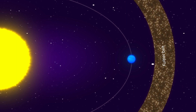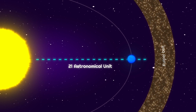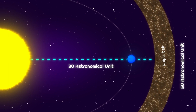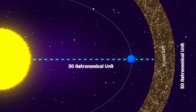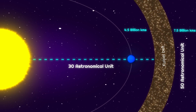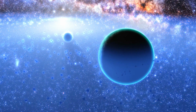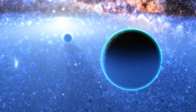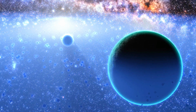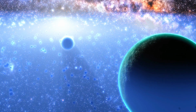The Kuiper Belt is a circumstellar disk in the outer solar system, extending from the orbit of Neptune at 30 AU to 50 AU from the Sun. As we already know, 1 astronomical unit is the distance from the Sun to Earth. That means it extends the distance from 4.5 billion kilometers to 7.5 billion kilometers from the Sun. This belt is a donut-shaped ring of icy objects. Hundreds of thousands of icy bodies may be larger than 100 kilometers, and an estimated trillion or more comets are within the Kuiper Belt. Thus, our solar system ends in the Kuiper Belt.